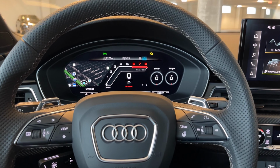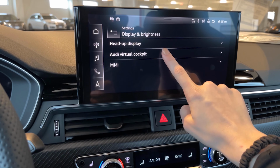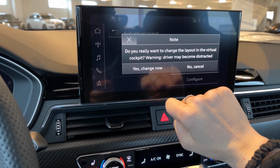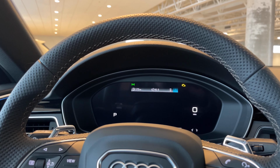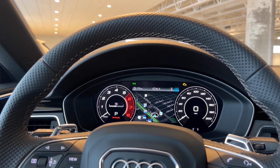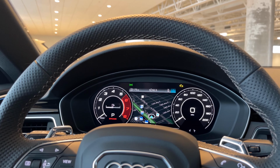So going into the settings over on the MMI screen, going into display and brightness, Audi virtual cockpit, and then click RS Sport. So now I'll go over to this side so you can see it, and I'll click yes, change now. And that is the more classic sport look, which we are used to seeing on other vehicles. Big and small dials, just as we're used to.